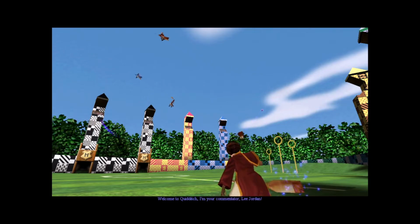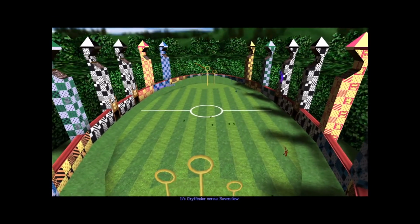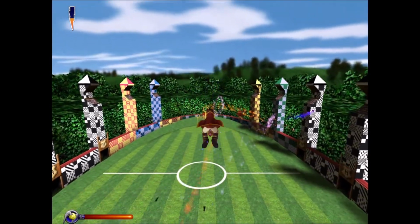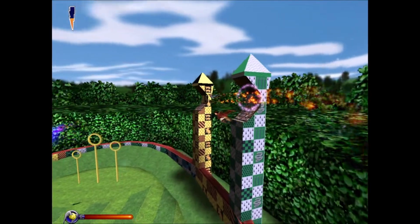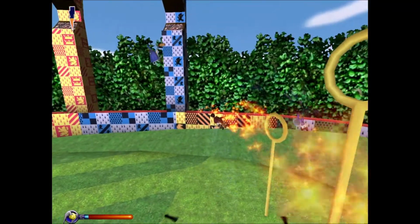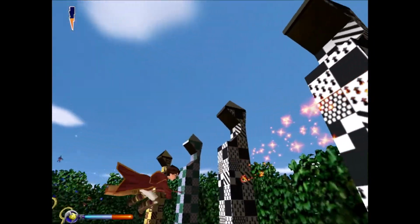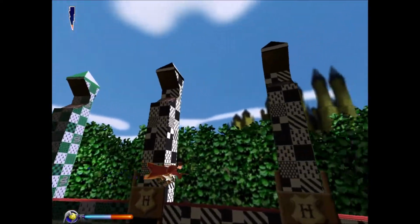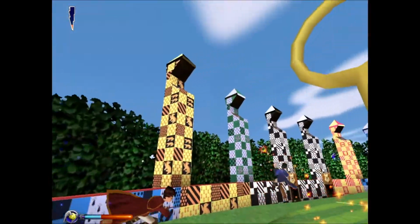Welcome to Quidditch! I'm your commentator, Lee Jordan! It's Gryffindor versus Ravenclaw! Let's play Quidditch! Was that the snitch? Here comes the Raven Seeker! Bludger! Here comes the Gryffindor Seeker! Here comes the Bludger! Come on, Harry! Sorry, Professor. No! The snitch got away! Almost as if it stops every time I am almost on top of it.